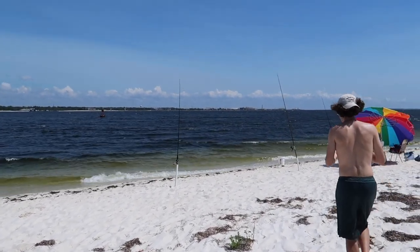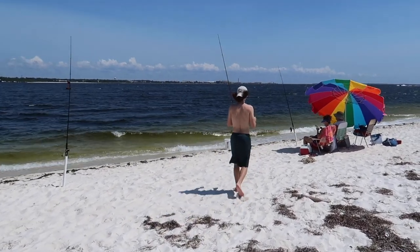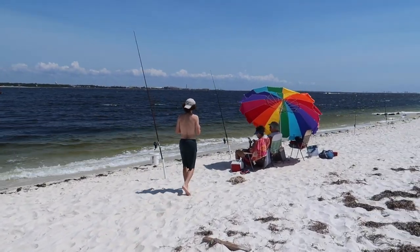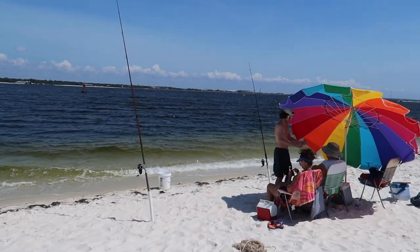What a poor day for fishing. I'm a bit bummed, but it was more my dad and Dennis's thing. But they spent so much effort coming out here with the rods and the reels and the bait, and for it not to really happen, that's unfortunate.